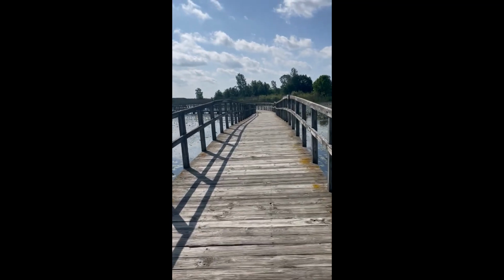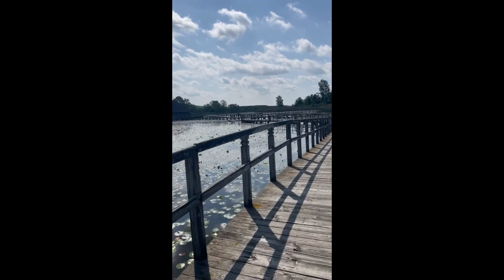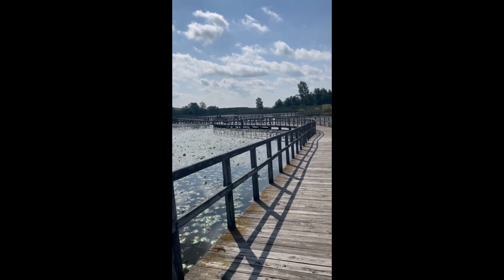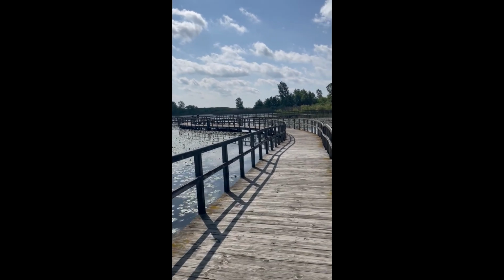Getting near the end of the trail. About 4.3 miles in. Had a great time. Coming up on a long bridge here and a gazebo. Little birds. There's the gazebo off in the distance. Family of hikers exploring the marsh. Beautiful day.